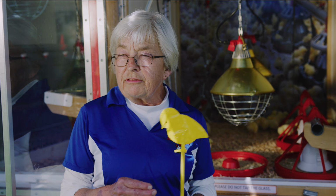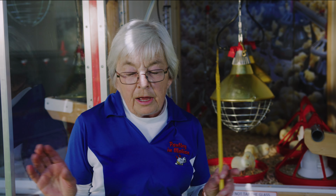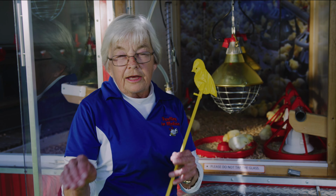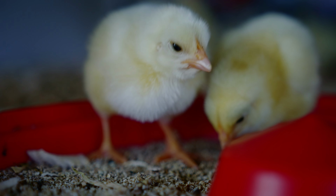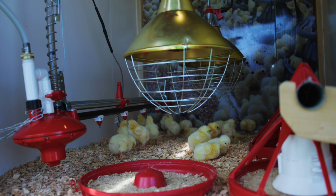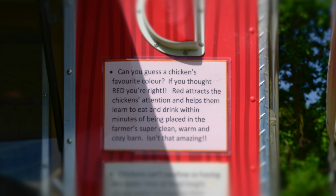So the chicks travel to the farm in an environmentally controlled hatchery truck, keeps them in perfect condition, the right temperature, the right amount of humidity and air going through the back of the truck. They come to the farm, we wheel them in, lunch is served. We put the chickens right on top of the feed. They start eating. They notice the shiny water line. They go over and have a drink. And of course, it's warm and cozy and it's perfectly clean.